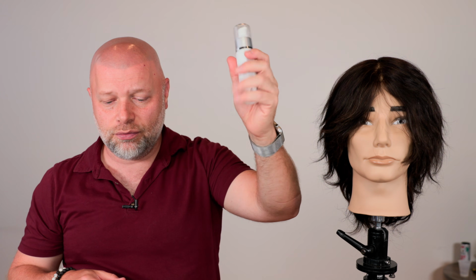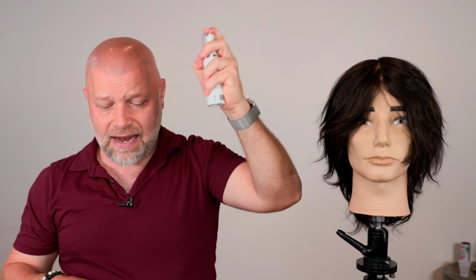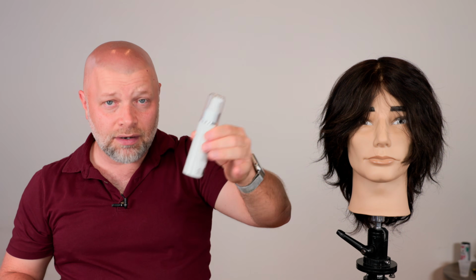And that's why I go back to this product here, which again, I don't have anymore. It's called Sleek. And after a lot of testing to make sure this was the right one, I was happy with it. It wasn't heavy.